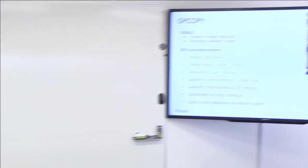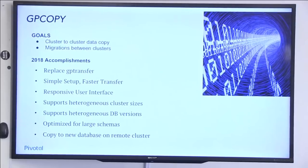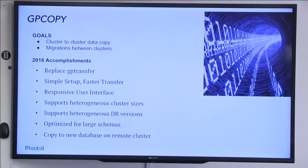And then lastly, almost lastly on this section, a couple more things. We've been busy, so bear with me here. GPCopy. GPCopy is your data migration tool. How do you bring data from one cluster to another? In today's world, people have not just one Greenplum cluster. The more successful they get, they'll end up with 50 clusters of different departments. They'll have different areas of the business with their own data sets. They could have test systems, QA systems, and end up with 10, 20, 30, 40 systems. And GPCopy allows you to move data from one to another, independent of cluster size, independent of database version, allows you to do migrations, and to move stuff where it needs to be.